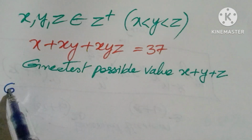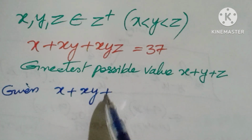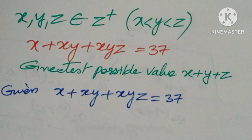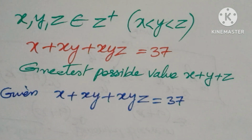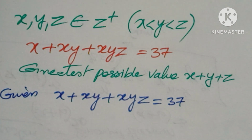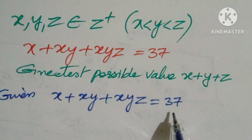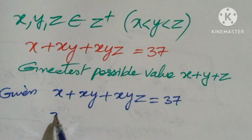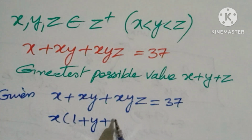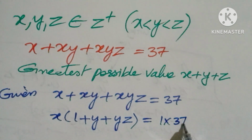Now, first of all, what is given? x plus xy plus xyz equal to 37. So here you have to find the values of x, y, z and get the greatest possible values. Now, if you observe here, 37 is a prime number. So here you can take x common: x times (1 plus y plus yz) is equal to 1 into 37.